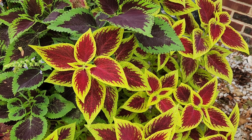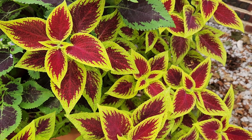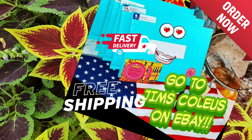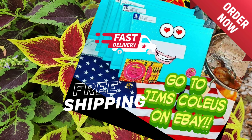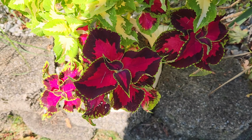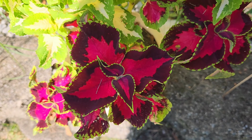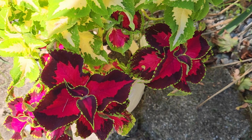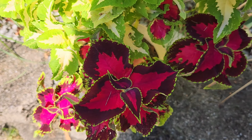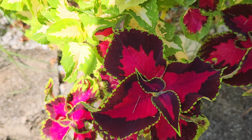I have a beautiful mix of Coleus seeds available on this Jim's Coleus listing, and it'll include these Crimson Golds, which are really beautiful. They're almost like Scarlets, but Crimson Golds. Also available in the surprise mix, you may get a few of these that'll develop. These are more like a Black Cherry. I know I had them all mixed in with the bulk seeds I have with the surprise mix, so you may get a few of these. It depends on how many seeds you grow, but these are pretty beautiful as well.